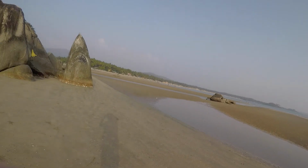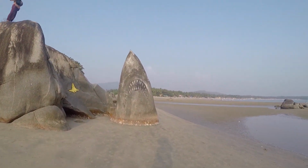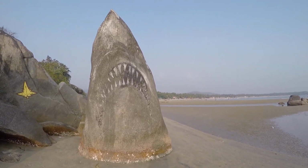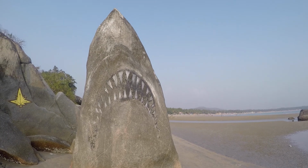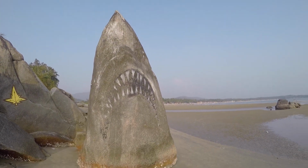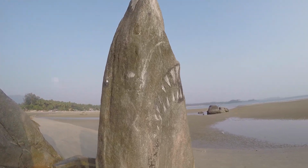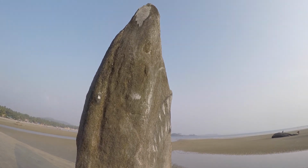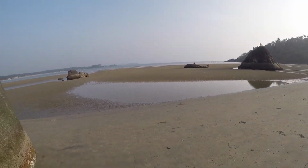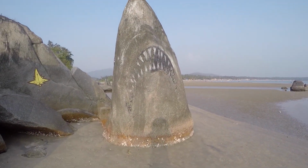All right, so here is the rock, the Shark Rock. Isn't it cool? Kind of like sticks up out of the sand, comes to an extreme point, just like a shark. It's funny because of the size. I don't think I've ever seen a shark in real life, but I think the bigger sharks would be exactly that size.